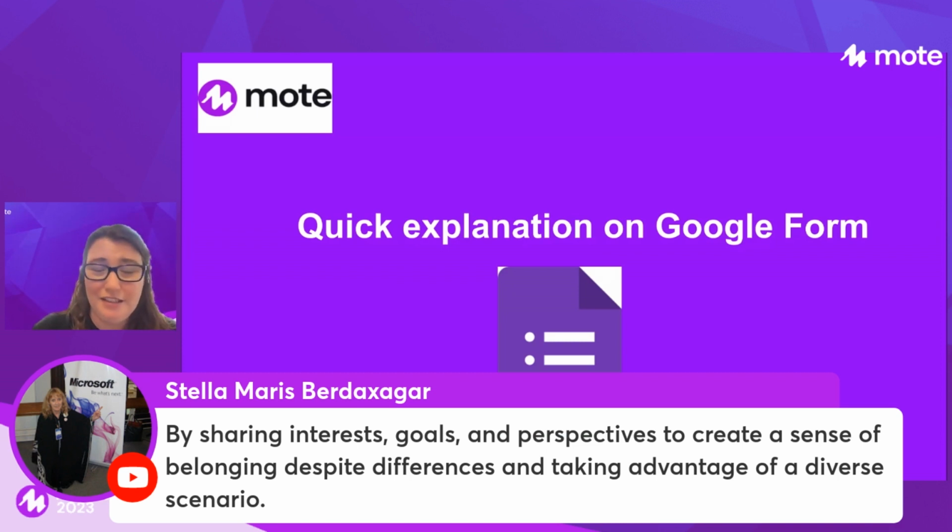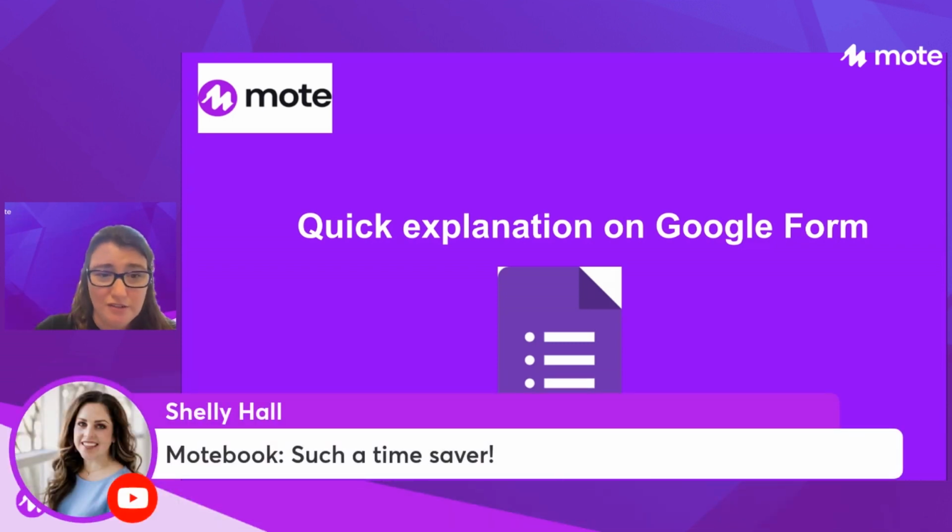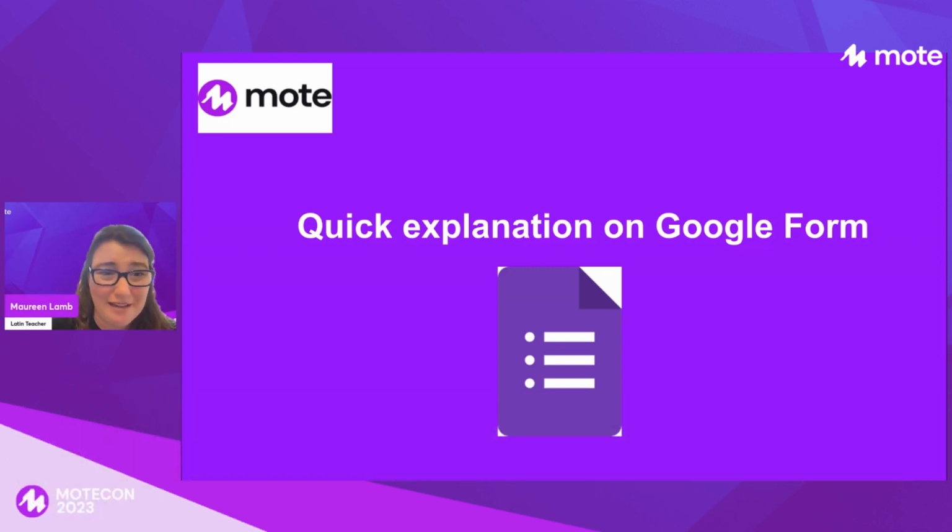I think it's a time saver for so many different reasons, but it also allows students to let you know, okay, this is what I got from this. And that way you can do something that's more frequent, but at the same time, you can give them the relevant information.